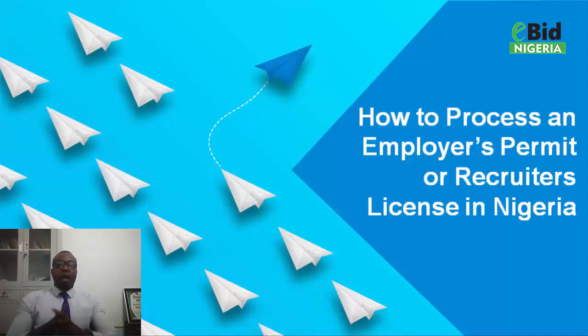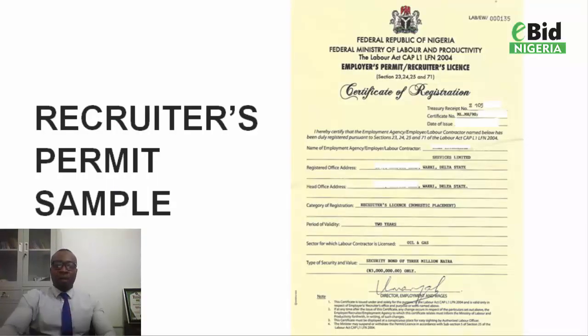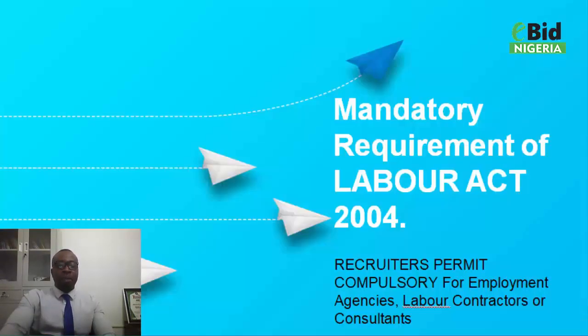Okay, today I'll be showing you how to process an employer's permit and a recruiter's license in Nigeria. Now you are looking at the certificate. This is how it looks like. This is what I will be discussing with you today. You are going to see how this certificate can be used in order to better your business.